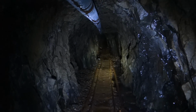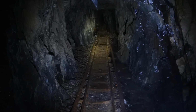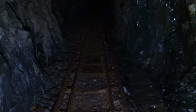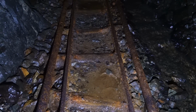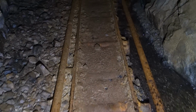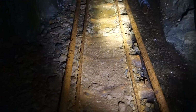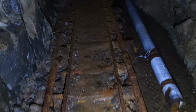Very dark rock in here, huh? This light's 1,000 lumens, and it seems pretty dark in here. Still got these, I should mention, these ties too. These ties, they're not milled ties. These are just trees that were cut down outside and put in place. Got the air and water lines next to the rails in front of us now as well.